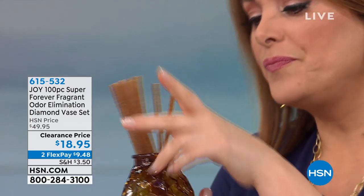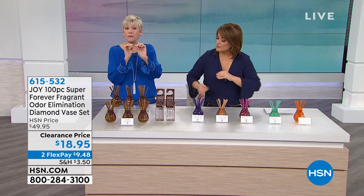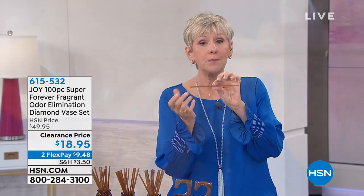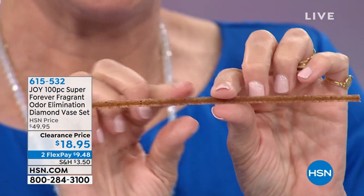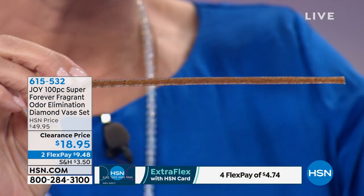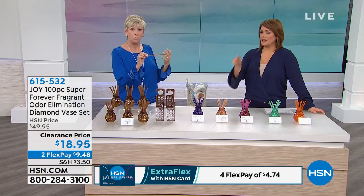If you smell the sticks, each one of these sticks is 7 inches long, and they're striated, and you don't have to do anything to them. They simply do it all. So they're going to be absorbing the unpleasant odors, and then they're going to be giving off that subtle scent. And to Leslie's point, they have top notes, mid notes, and bottom notes. They're beautiful. So when you smell them, you're just going to go, oh, that's really beautiful.